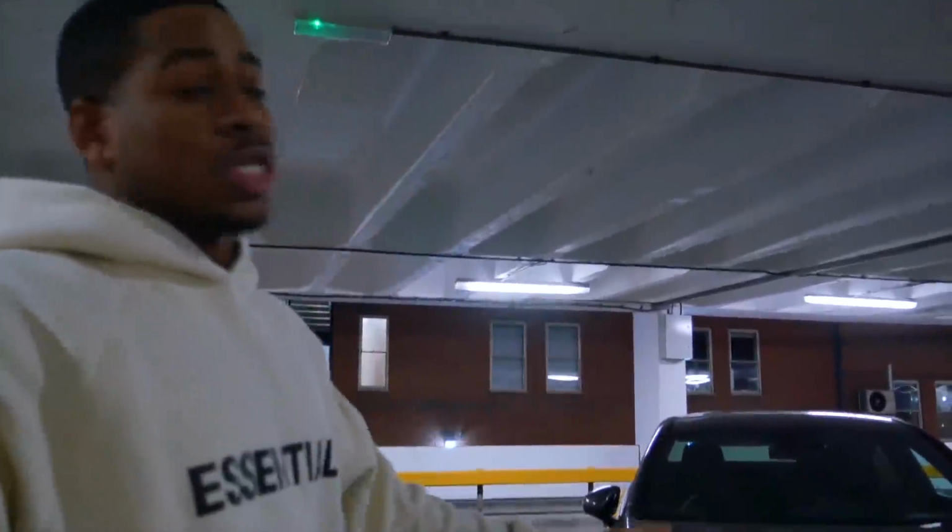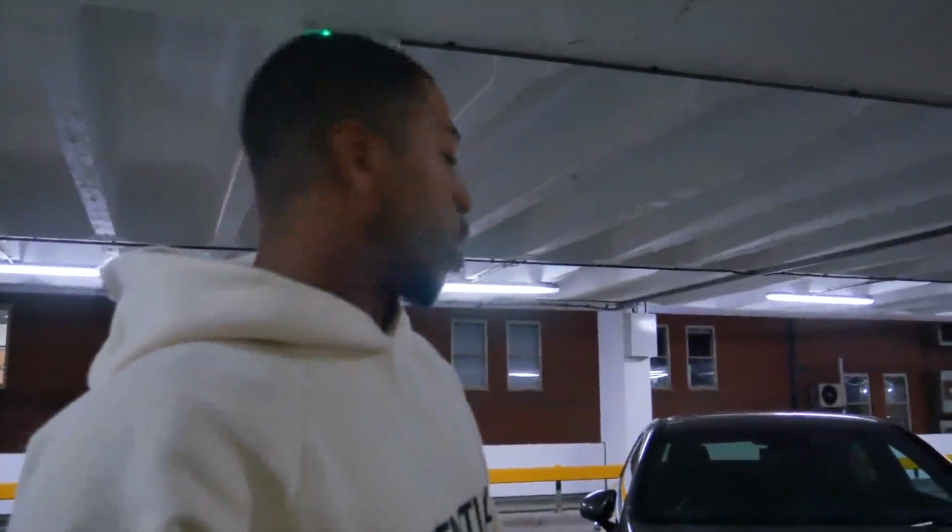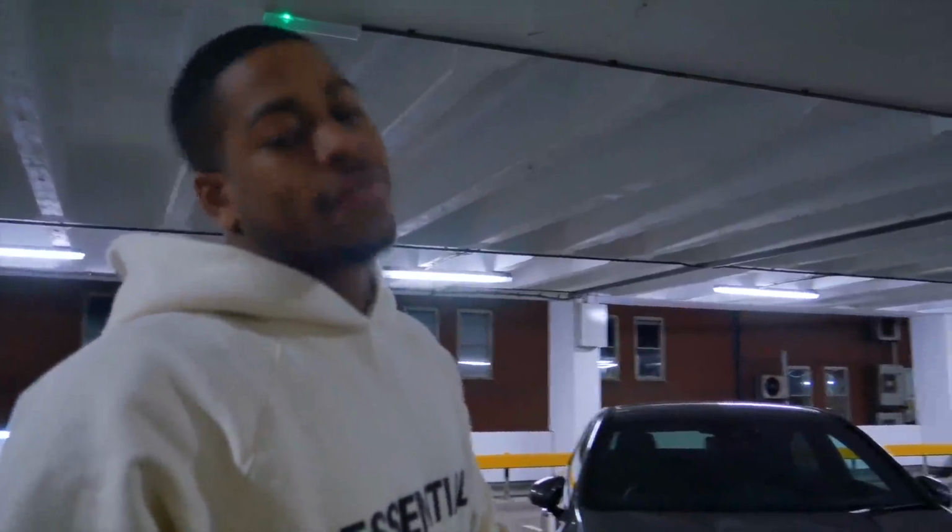Oh, sorry, I didn't even mention this. This is not just a 2021 car, this is a 71 plate. They literally finished making this car in November, it got imported here and I got it straight away. So yeah, 71 plate, an upgrade from the 2021 plate.